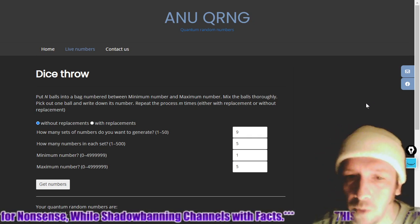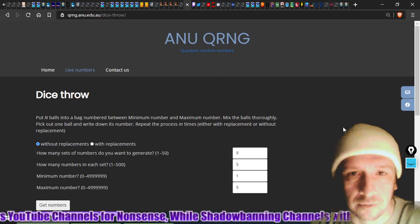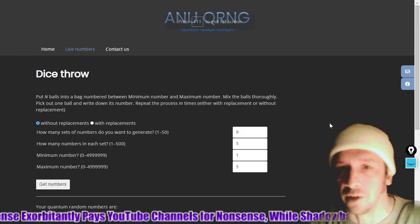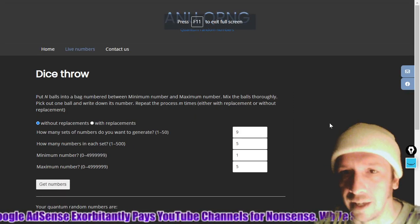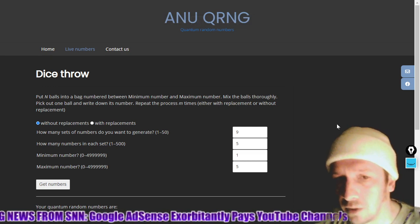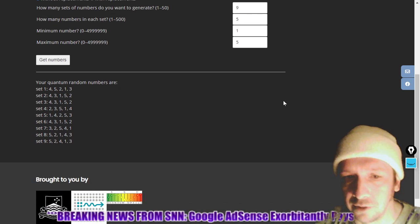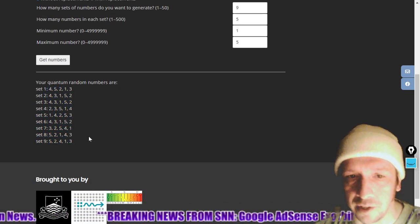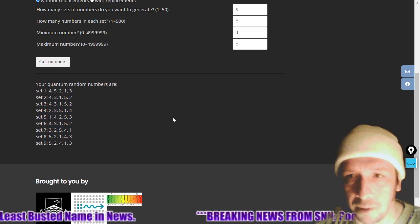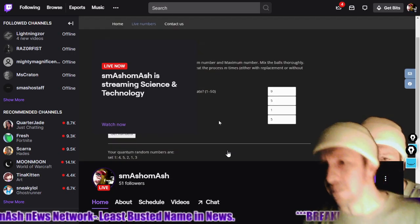Here's how we determined the winner. I searched for quantum random number generators, and I got this ANU QRNG site. So I threw 9 dice, just like this, and this is actually the winning sequence right here. I picked the first number from each set, and whichever one appeared the most was the winner, and that was number 4. And that's it.